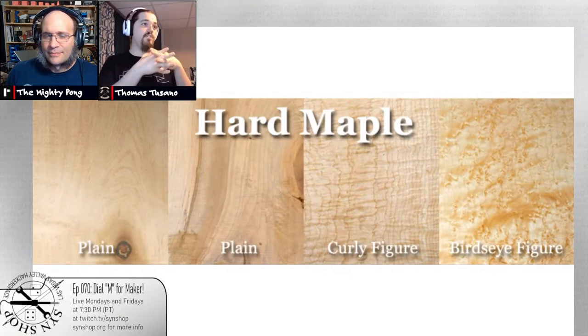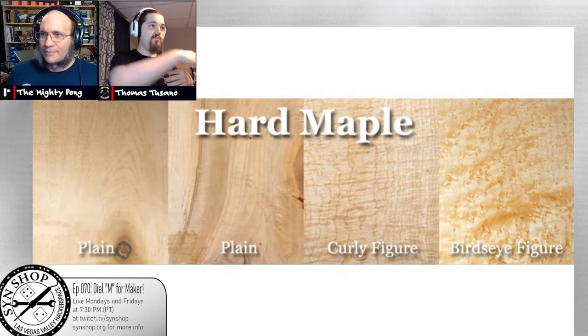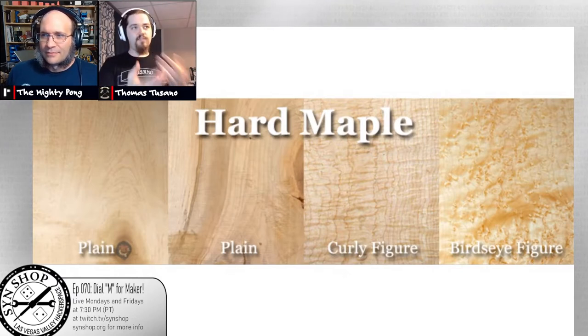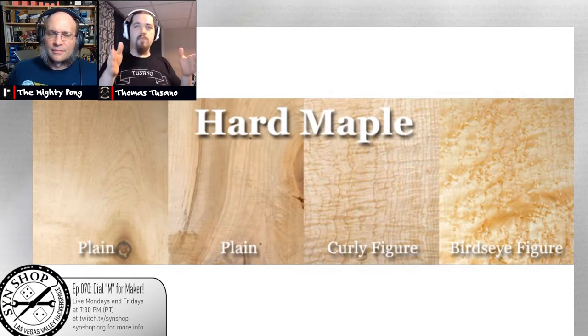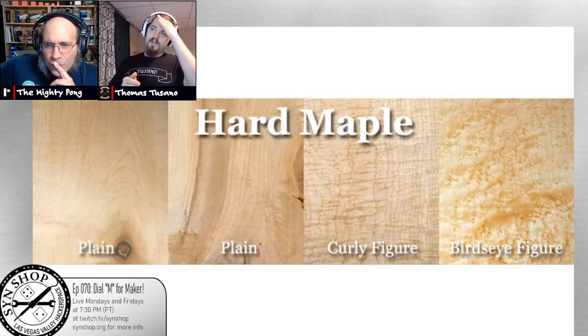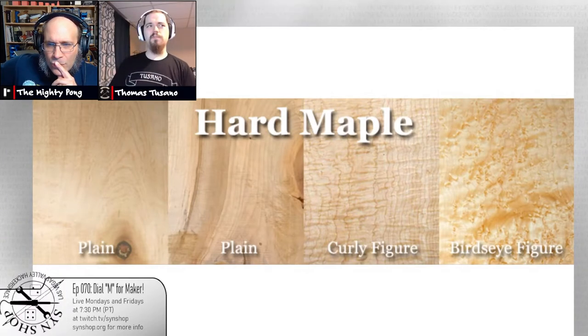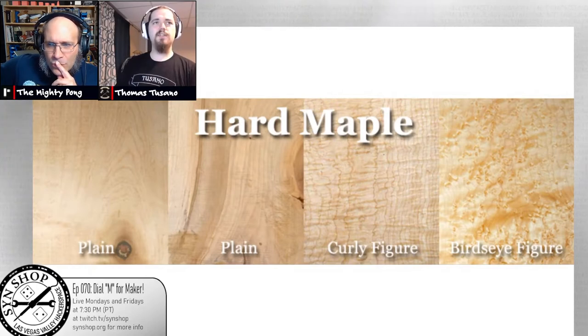So that interlocked or tangled grain creates an undulating kind of figure, because you have different densities of wood all in the same board. It's really odd. And you can get curly figure in walnut and maple and nearly any wood. I don't know if there's any that don't do it, but there are some figures that are unique to maple, and I think bird's eye is one of them. I haven't seen it in anything else, if it does exist.